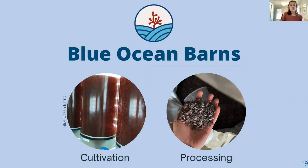Blue Ocean Barns has been working with scientists at Scripps and UC Davis to perfect their method of cultivating Asparagopsis, which is no easy task, and drying it and processing it for cows to be able to eat palatably. They have facilities in Hawaii where they grow the seaweed in large tanks on land until it's ready to be processed and dried.